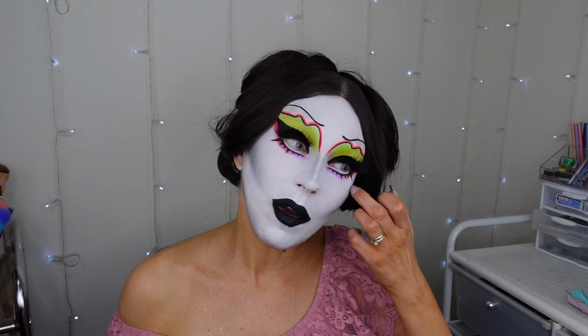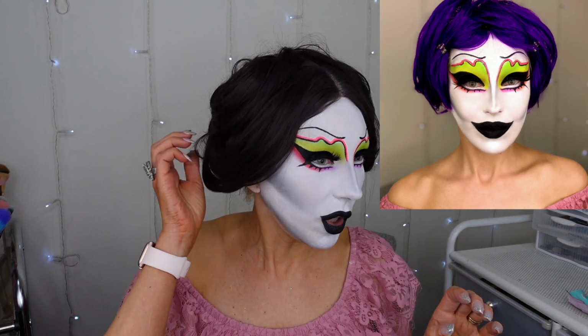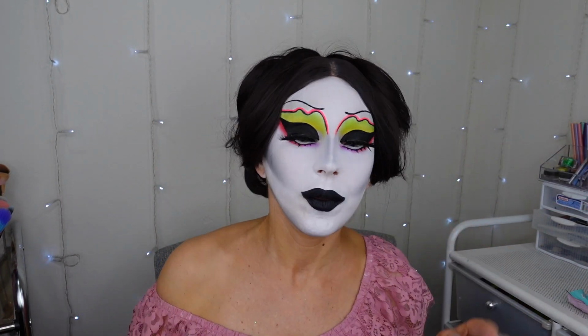So I really enjoyed this. What do you think, guys? I like my second go better than my first go. I might insert the picture from my first try. I did it with a purple bluish wig, because I wanted to emulate the black, but I don't have black. My husband says, no, use the purple one, don't use the brown one. But I think this is better-ish.